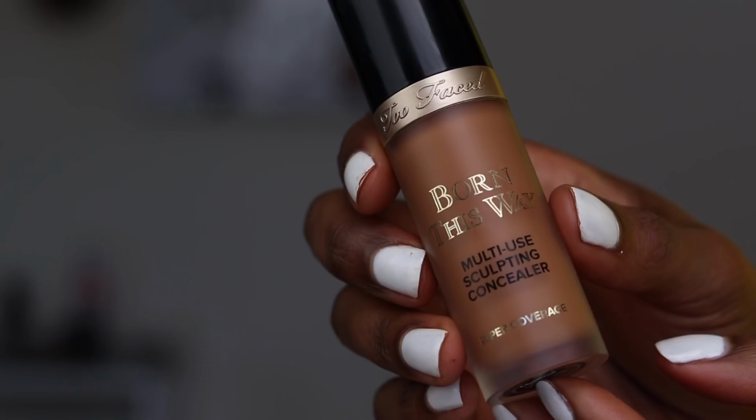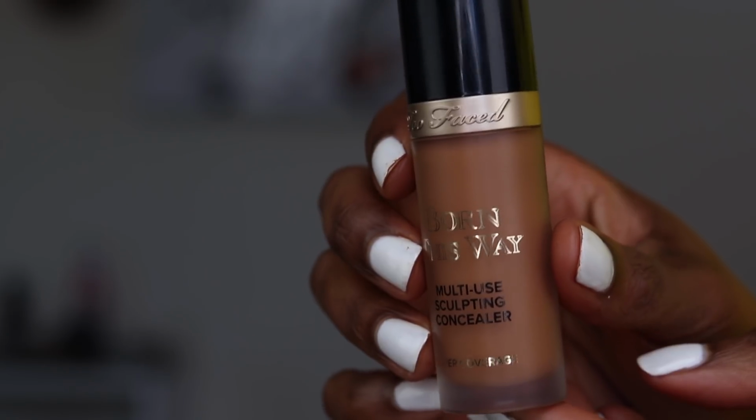But we're going to be doing Mahogany on one side, and then we're going to do Chai, one of the new shades that Jackie Aina created, on one side of my face. I also have the concealer here to test out as well.